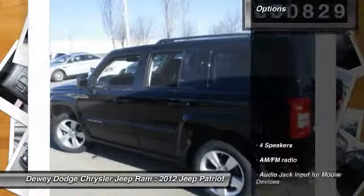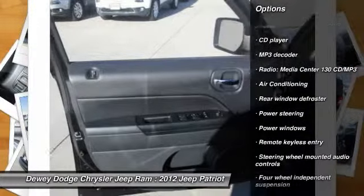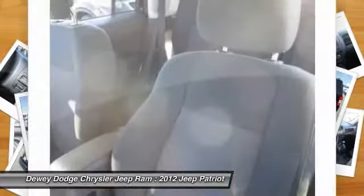Here are some of this vehicle's great options: traction control, dual airbags, air conditioning, front power steering, four-wheel disc brakes, center armrest, power windows, fog lights, CD player, rear window defroster.